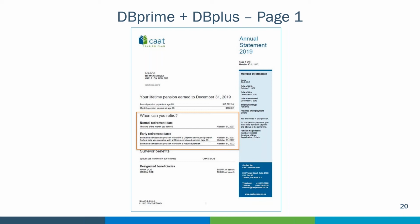The estimated earliest date that you can collect a reduced pension will show the date that the member qualifies for a reduced pension in their current plan design. So in this example, the member is currently in DB Plus and is eligible to collect a reduced pension at the end of the month they turn age 50.